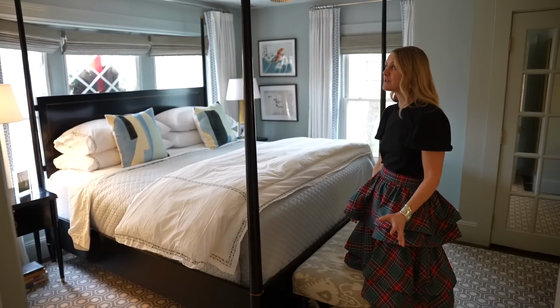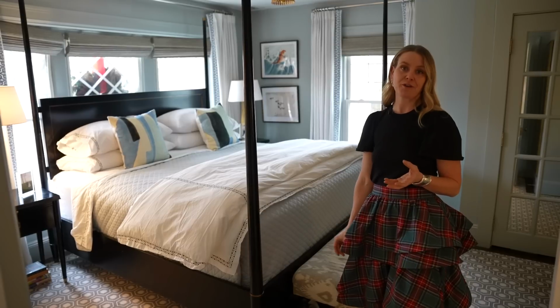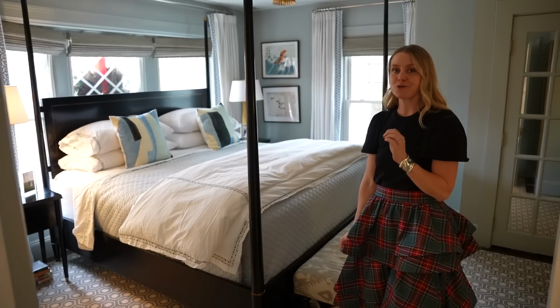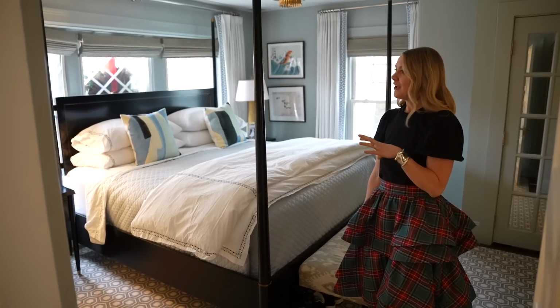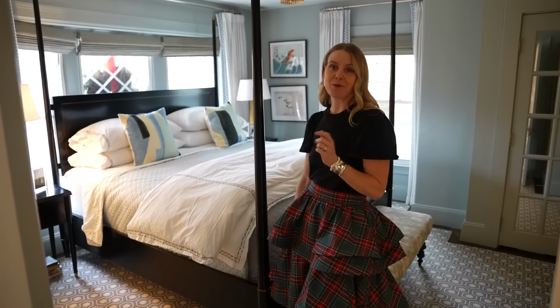When you have old homes, you sometimes have to get creative. You can't follow design rules exactly. And it's kind of one of those situations where you learn the rules to know when to break the rules.